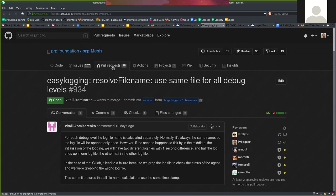I think yes. I need to investigate how log rotation is done and how to solve the potential issue of overwriting log files. Okay. Commits that can potentially be merged into the library.